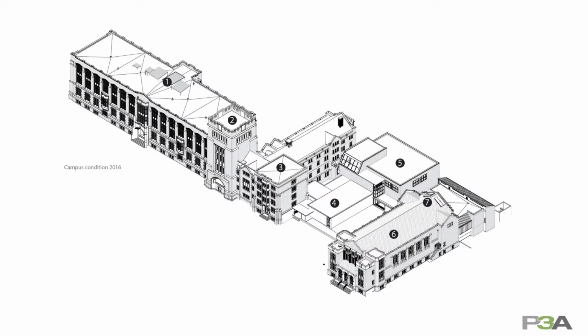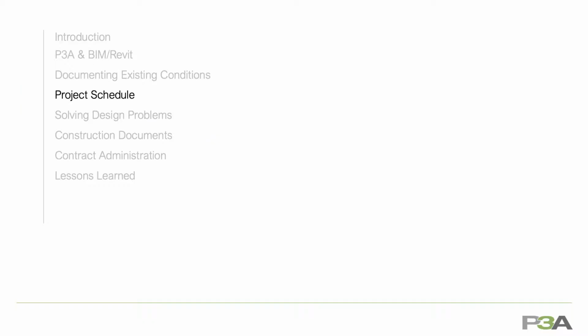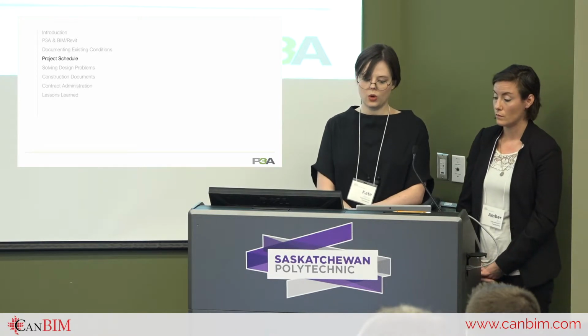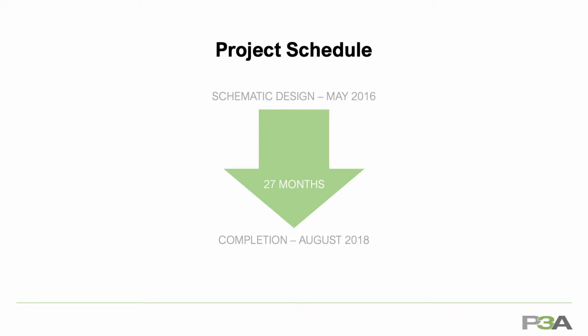Here's the final model complex of the existing building as it looked back when design began in 2016. It took 2 experienced technologists 2 months to complete. In the spring of 2016, the University of Regina received federal funding for the project. The project could not start until the funding was acquired, and the funding came with the stipulation that the project be substantially complete by the fall of 2018. This meant that the team had 27 months to get from the beginning of design to substantial completion.